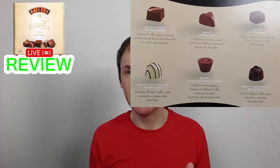Doesn't seem to be any brownie piece though. It says a brownie piece on the description, but it's really just another one of their truffle centres, which is basically a cream, but this time a chocolate cream. Not getting much of a Bailey's warmth, but it's slightly there. I think they've exaggerated the description of it by calling it a brownie.